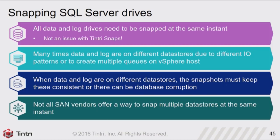Yeah, so SQL needs write order preservation. That's incredibly important for this stuff to work correctly. Tintri, we've got write order preservation. And the other thing is the consistency domain. Typically a consistency domain is only as wide as a LUN. And if you wanted to span LUNs for a consistency domain, you would need to have something in storage that does them all together.